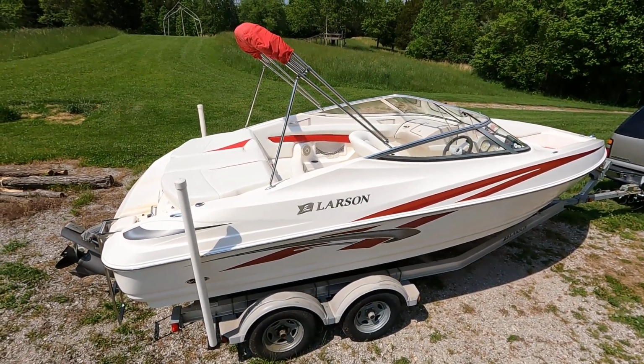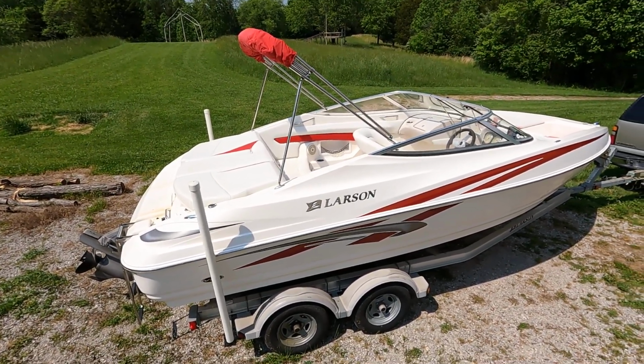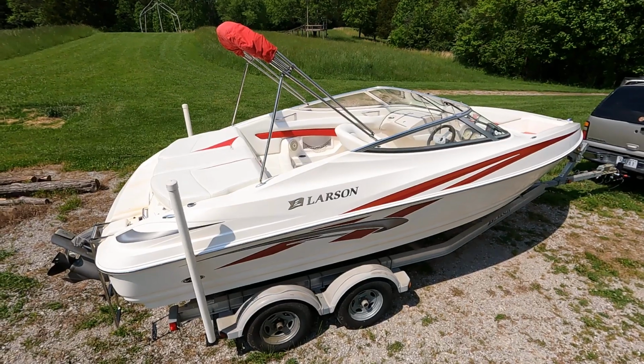All right, here we are at our 2008 Larson Senza 206. This is a 20.5 foot open bow Bowrider for sale. We're here near Lake Cumberland, Kentucky today.